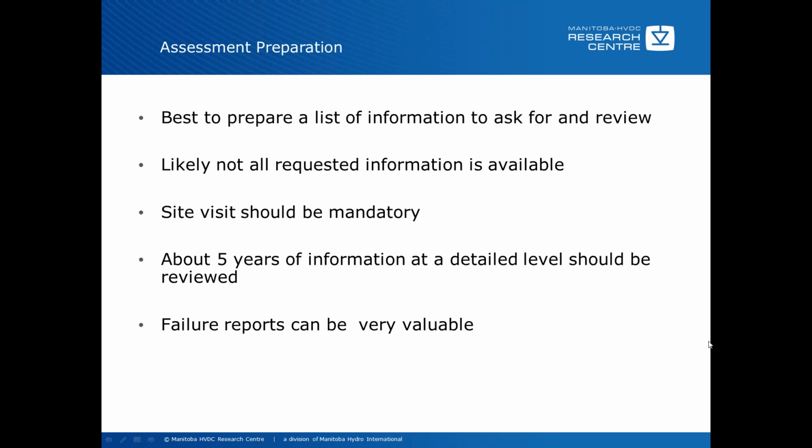Assessment preparation. It's best to prepare a list of information to ask for and review ahead of time, and try to get as much information as possible. This simplifies the task once you get to site, in that you have less of a task to try and get information from site. Likely, though, not all the requested information will be available. So you ask for as much as you can get. The reality is it's very unlikely that you'll get everything that you requested.